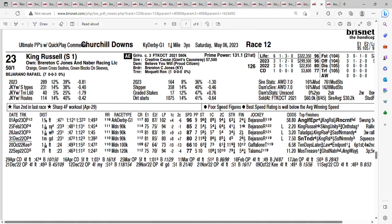And then there's number 23, King Russell. King Russell is 50-1. His only win has come against maidens, but he finished second last time out in the Arkansas Derby. Getting 50-1 on King Russell. Boy, what a field.